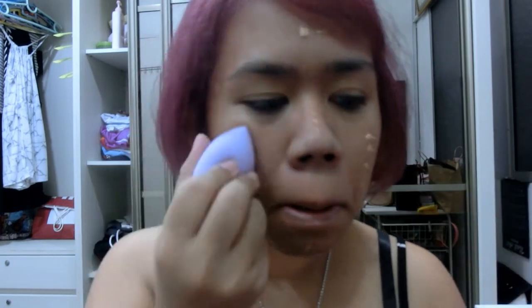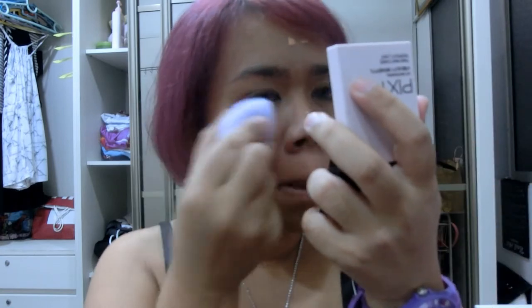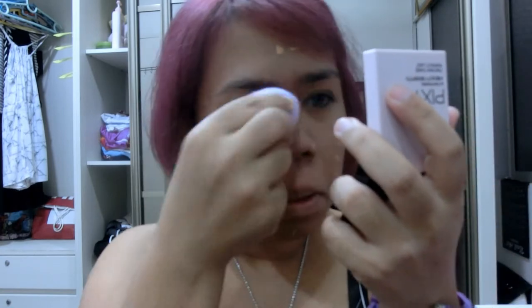And I have one of these which is not from Lip & Co. This is the normal brand, and this is Lip & Co. So what's the difference? This one is much softer, and this one is much harder. I believe they work the same way, but maybe this is softer. Okay, let me blend first. Let me blend this thing.